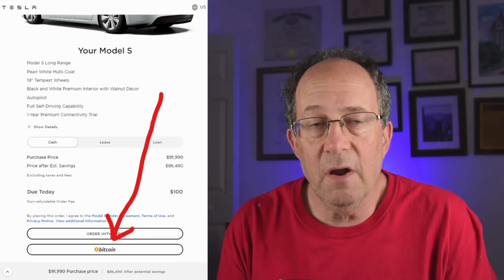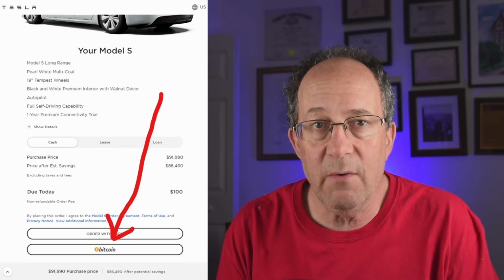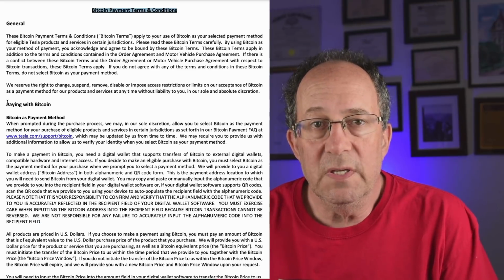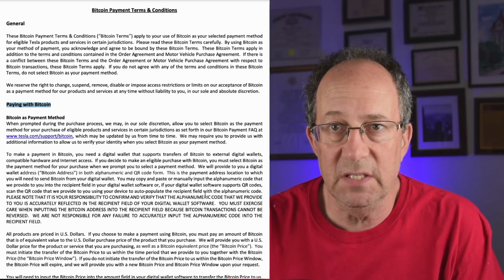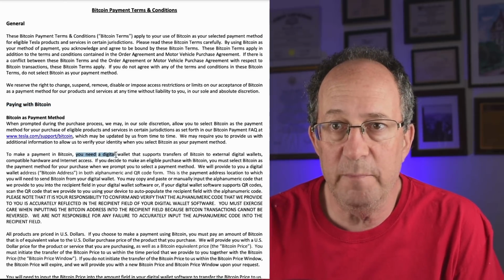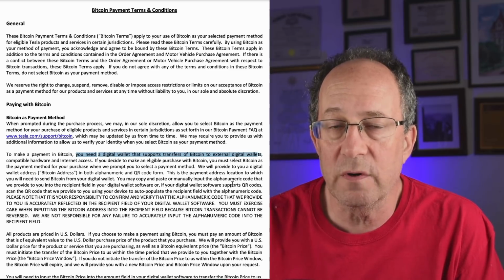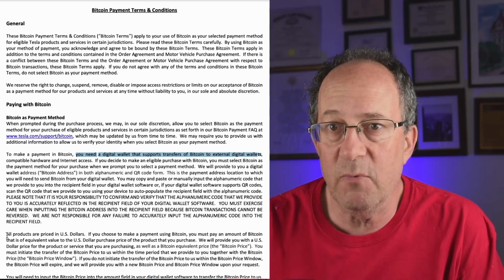You can see here on the payment page for Model S at the bottom, there is now a Bitcoin button that allows you to make payment. If you get into it, Tesla has a PDF document that goes through the terms and conditions about how you can pay with Bitcoin, and what particular kind of digital wallet you need in order to make that payment. It is a 3-page document with more details.